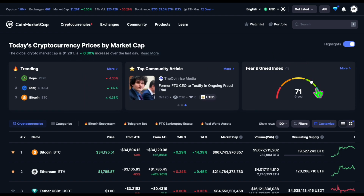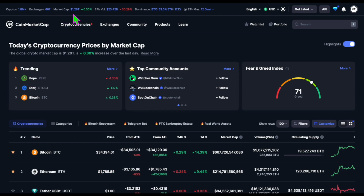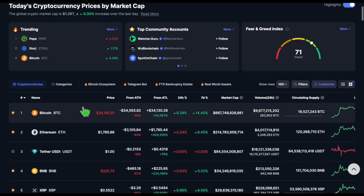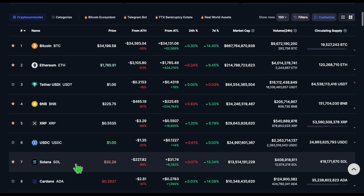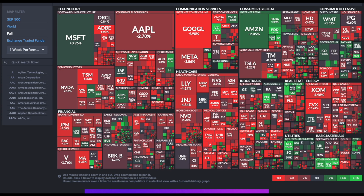Currently the Fear and Greed index is 71, which indicates greed. We have a market cap of 1.26 trillion with a 24-hour volume of 23.42 billion. The top 10 coins: Bitcoin, Ethereum, Binance Coin, XRP, Solana, Cardano, Dogecoin, and Tron. And from here we will go to the weekly performance of the stock market.